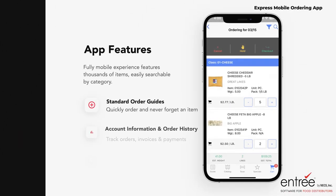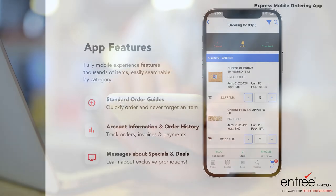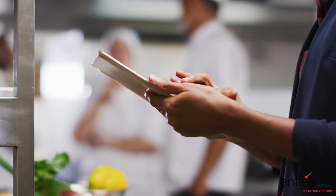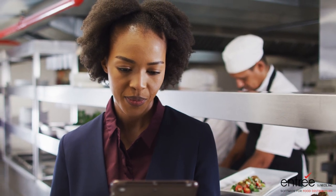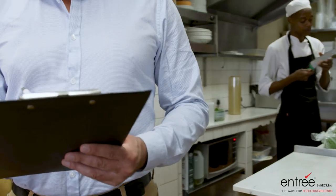The app will even help you efficiently track your client's purchase history, tracking information, and invoice details. Give them the power of accessing your offerings through their smartphone or tablet, enhancing their trust in your business while boosting repeated orders. Entree Express is here to fully support your clients' inventory needs.